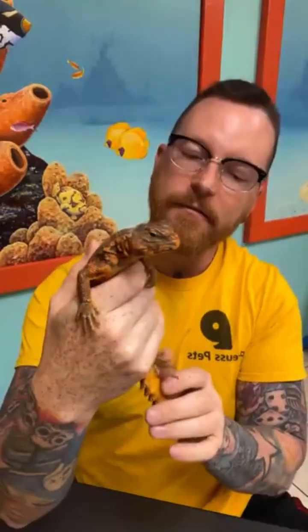I have with me a red uromastyx. Fun lizard, and even more fun word to say. I absolutely love the word uromastyx, and I absolutely love the lizard, the uromastyx. These are super cool, unique lizards that can be found in India, the Middle East, and into Africa. And there's a bunch of different species of them.